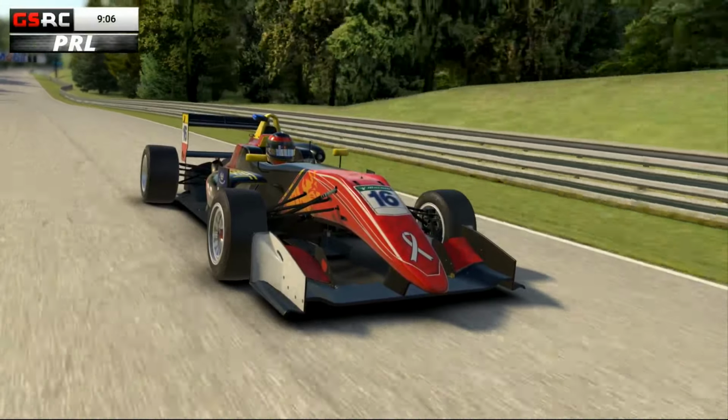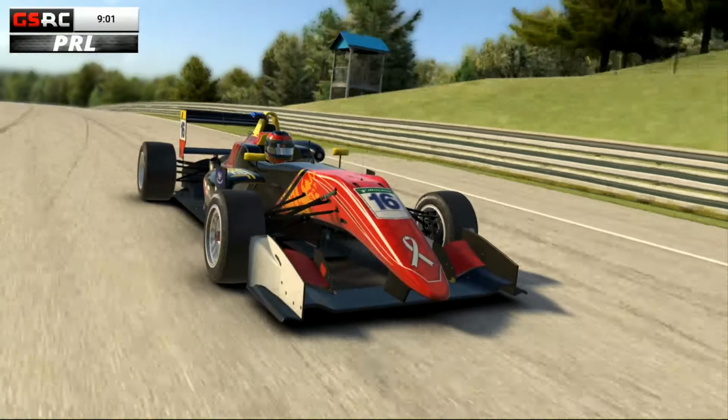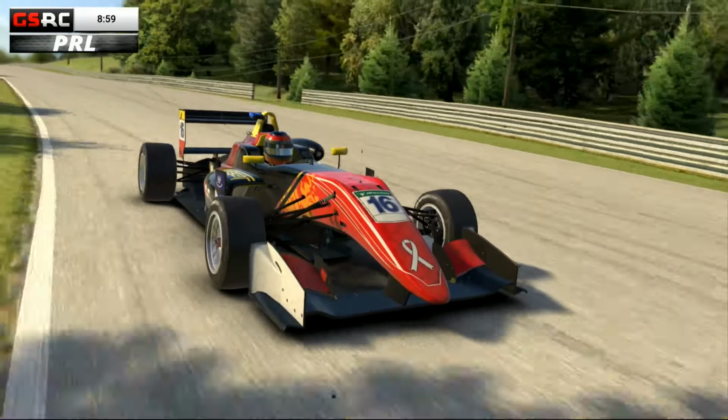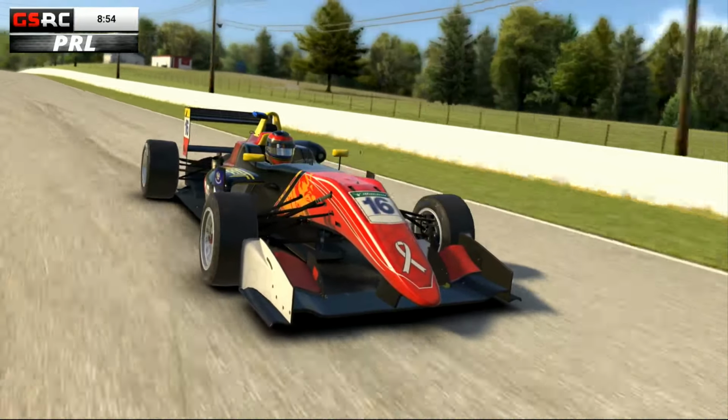Laps around here go by very, very quickly, even though these are Formula 3 cars, so these are a few rungs down the ladder in terms of open wheel power, and yet still just can fly around this place.